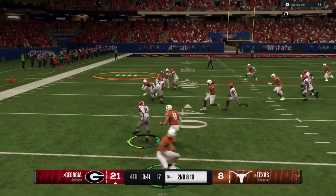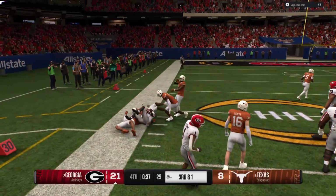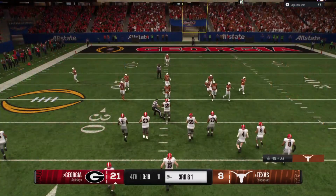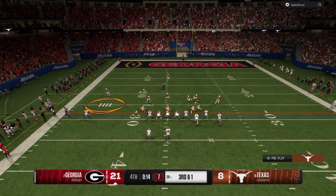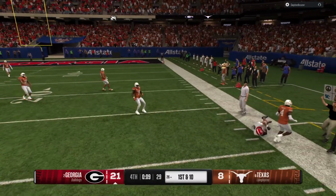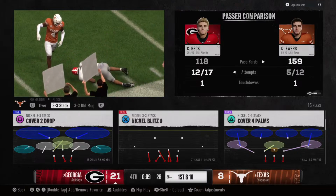Oh, it's a reverse. They've got him, but not before a solid gain on the ground there. Hey, I'm a fan of any time you can get the ball into his hands. I think it's a win. Didn't go for a huge amount of yards, but it's the threat of what it potentially can do, and it gives him another opportunity to get his hands on the football. Tackle made at the 26, good enough for a 1st down.